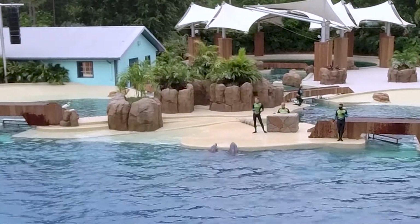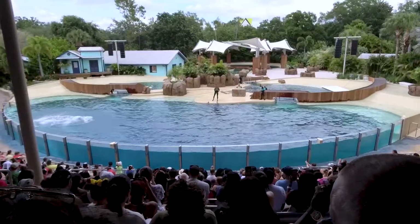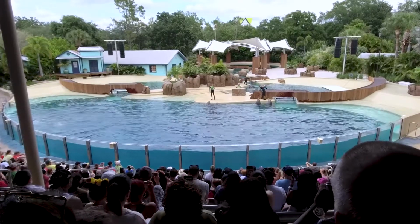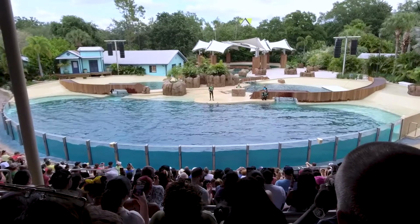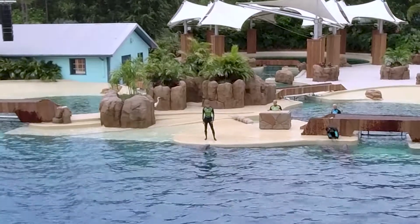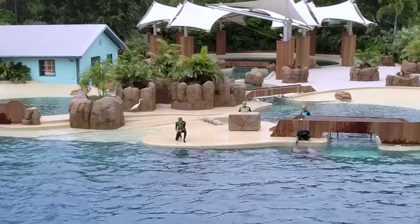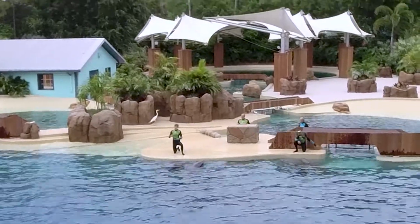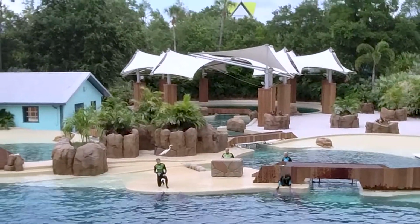Coming up, on your left, this is Hutch and Diego. Hutch and Diego are bottlenose dolphins, which are just one of several different species of whales and dolphins, also known as cetaceans, that are found along the Florida coast. All the dolphins you'll meet here today were born within our SeaWorld parks, and they range in age from 12 to 43 years old. After today's presentation, be sure to visit the Dolphin Cove to learn more and get a closer look at this amazing marine mammal.